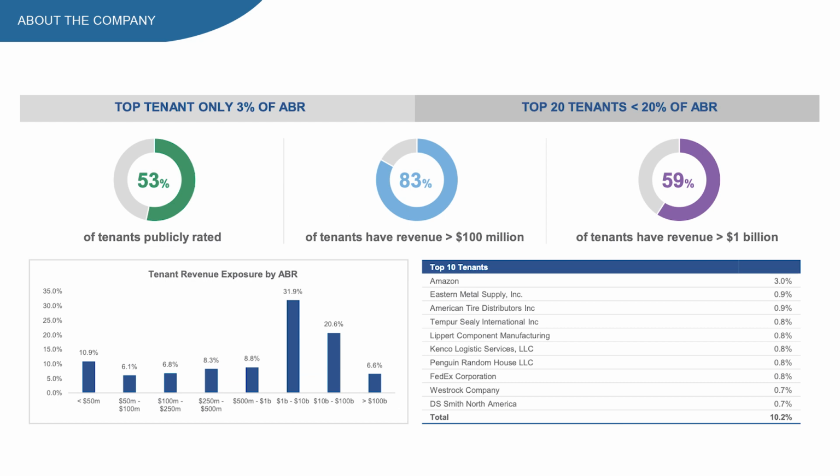The largest tenant is only 3% of the ABR. The top 20 tenants have a share of less than 20% of the total ABR. And we see that the vast majority is a 1 billion revenue company or bigger. As I said earlier, the largest tenant is only 3%, which is Amazon. After that, the second largest tenant is only 0.9% in ABR. And now that we know more about this company, it's time to check the fundamentals of this stock.